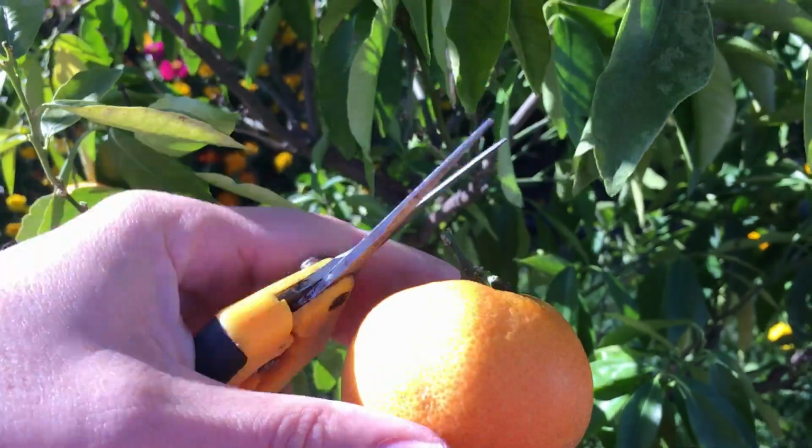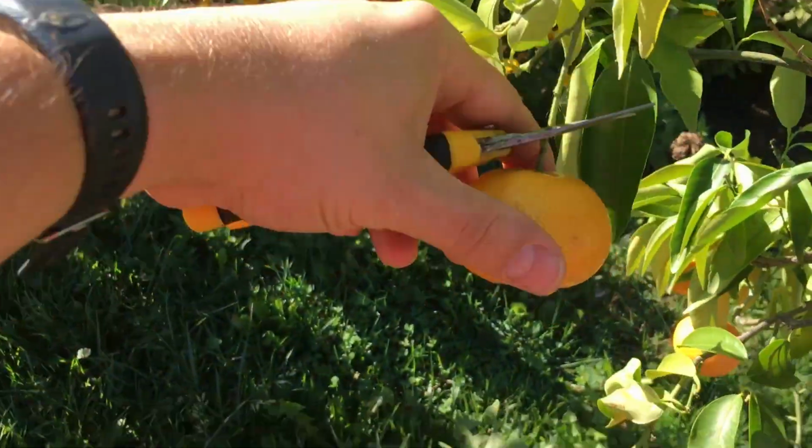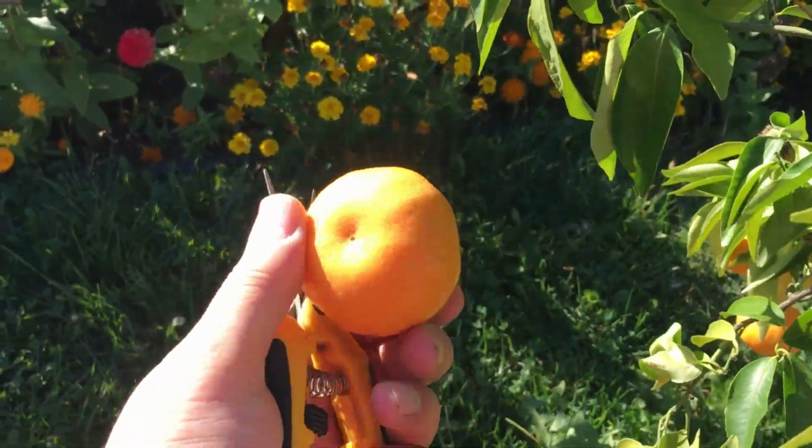You know what I'm going to do? I'm going to add a couple of ripe tangerines to this harvest as well. These beauties are so delicious.